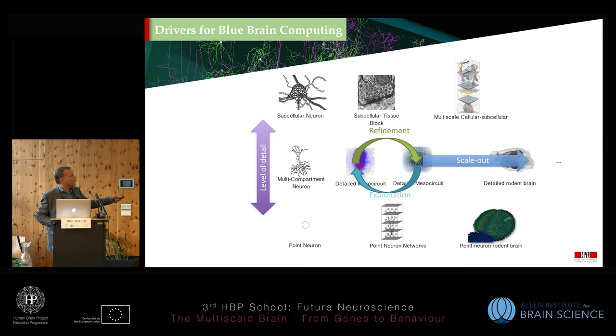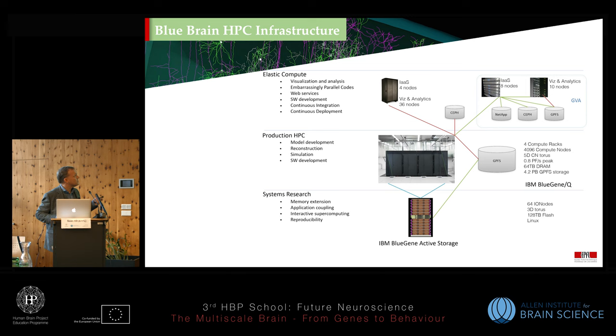for building this high-performance computing infrastructure, which involves an elastic compute service or infrastructure for deploying our visualization and analysis code, supporting continuous integration and continuous deployment. So most of our teams operate in an agile manner and deploy these things after biweekly sprints, there are new deployments. And so it's really a very professional software engineering environment and the infrastructure to support that.